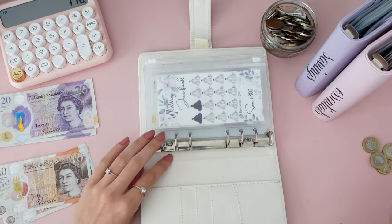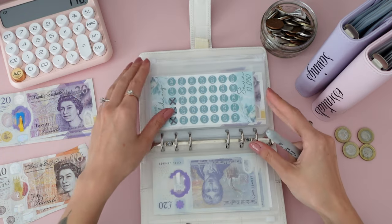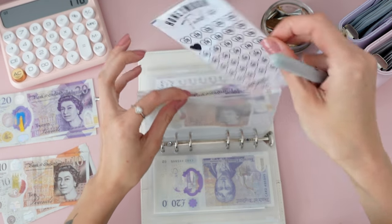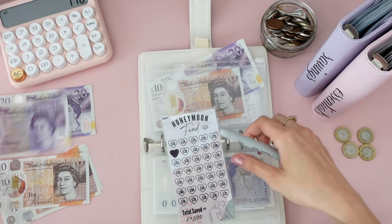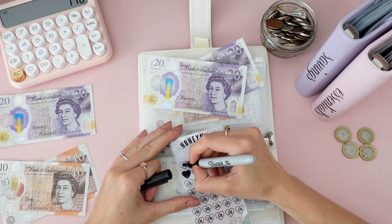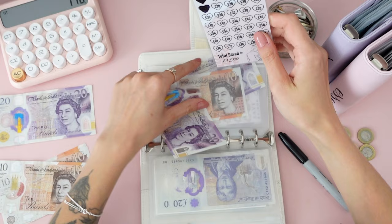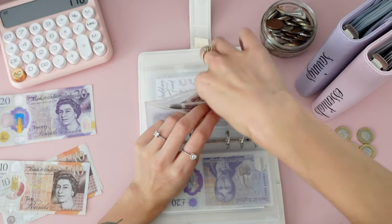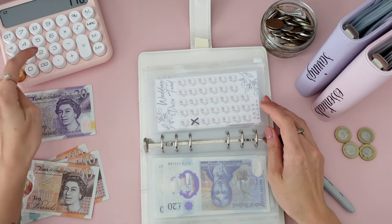So £110 left, well, £114 including these coins. So I'm also going to add to the honeymoon fund. What should we add? I'm going to do 20. So that will put us up to 50, I think, now, so far. There we go. I'm going to pop it back in the wallet. There we go. So take away 20.